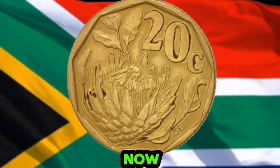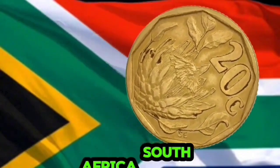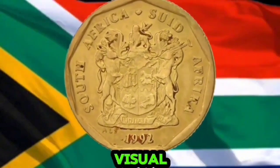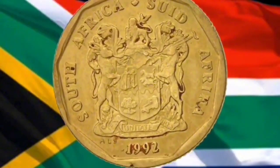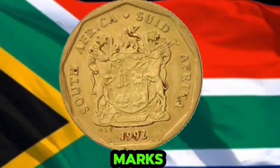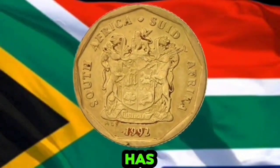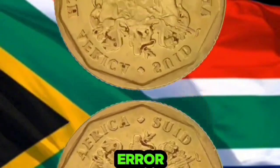Alright, so now you're probably wondering how you can spot a potential 1992 South Africa 20-cent coin error in your collection. The first step is to check for visual signs of misalignment or irregularities in the design. You're looking for things like doubled inscriptions, incorrect mint marks, or a misaligned die. If the coin looks off-center or has any unusual features, there's a good chance it might be an error coin.